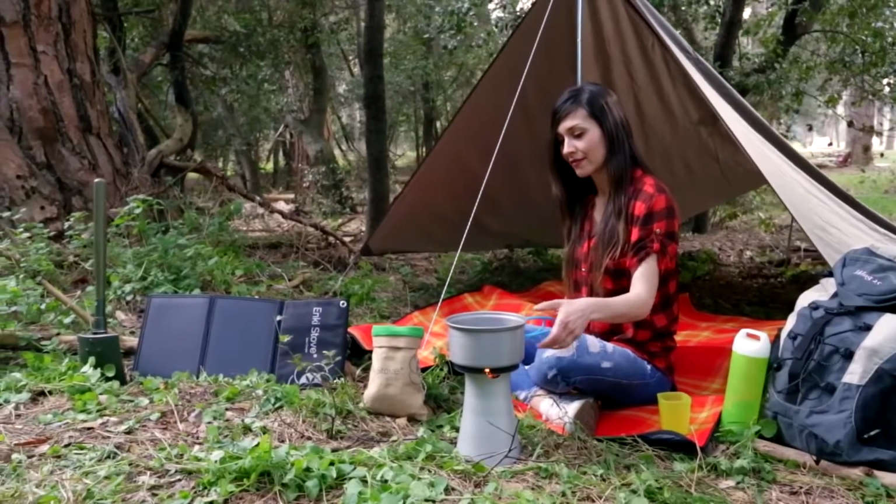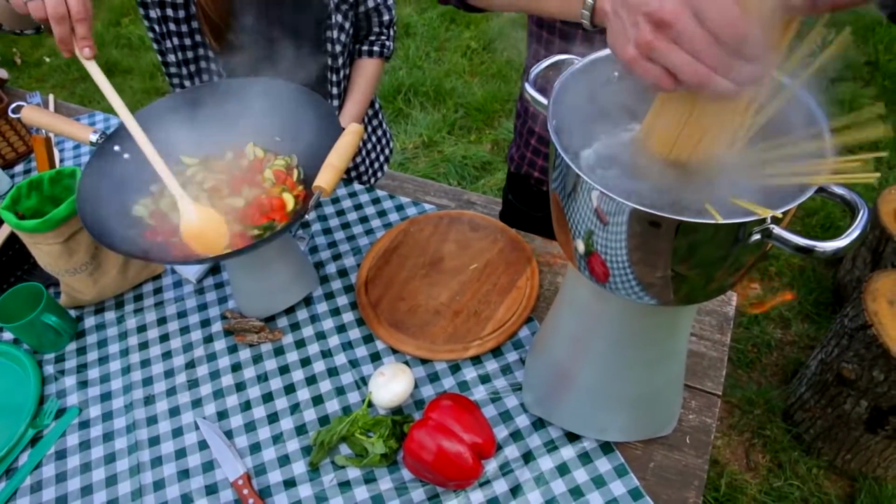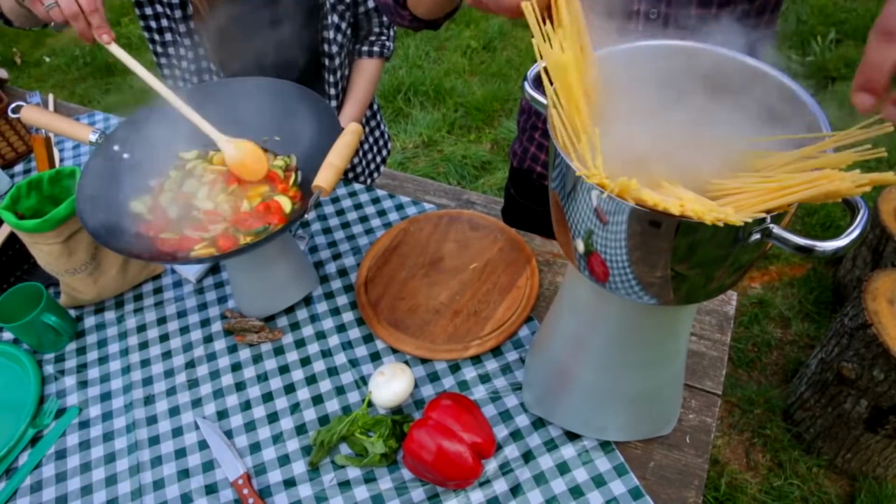Environment is our greatest treasure, and taking care of it is no longer a privilege, but an important duty. With Enki Stove Wild, you can do your part in saving our planet by taking no compromises.